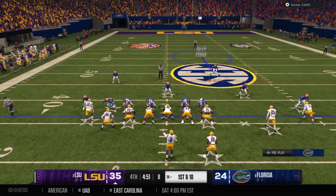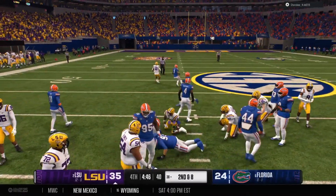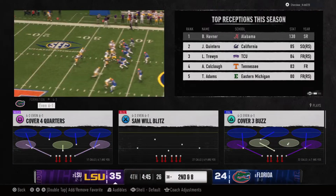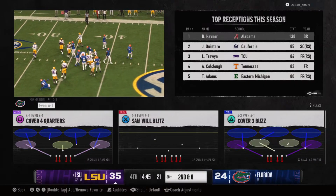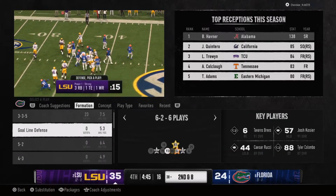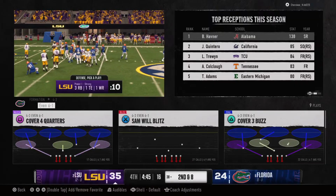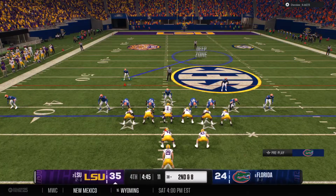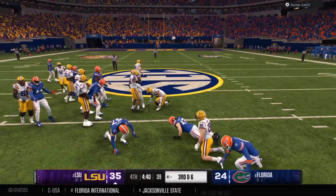LSU getting set with a 1st and 10 now. And they'll run it out of the shotgun. Yeah, I like the run play here. And offensively, at this point in the game, you want to remain in that attack mode first, while also staying in bounds and working that clock. Offense getting set. Second down play here. They'll try the ground game here with the running back. That's a nice tackle there by the senior.